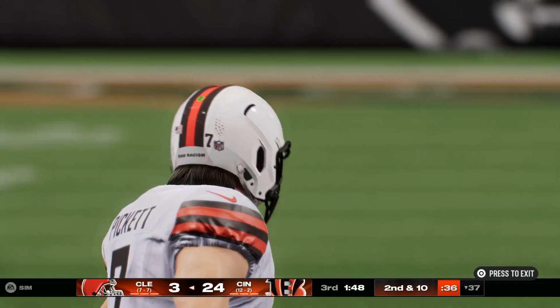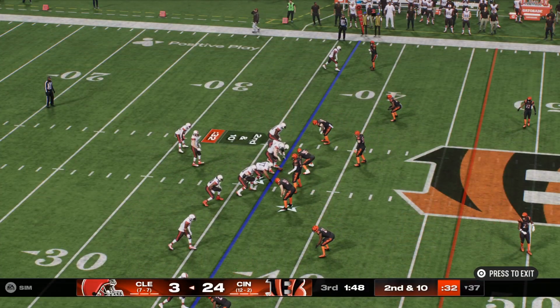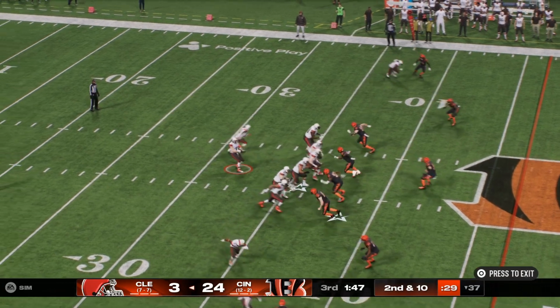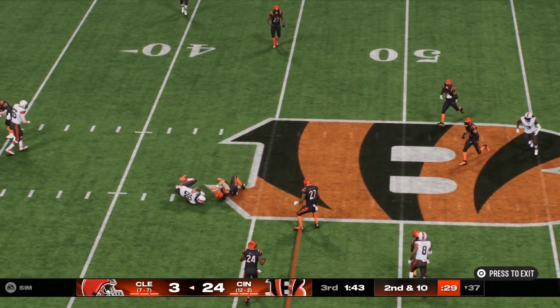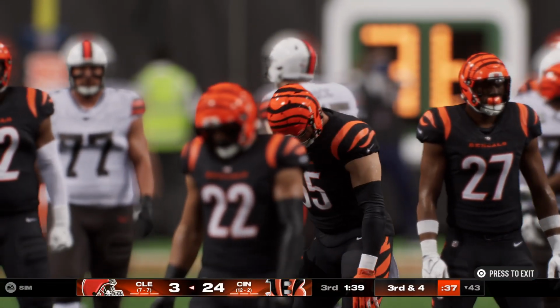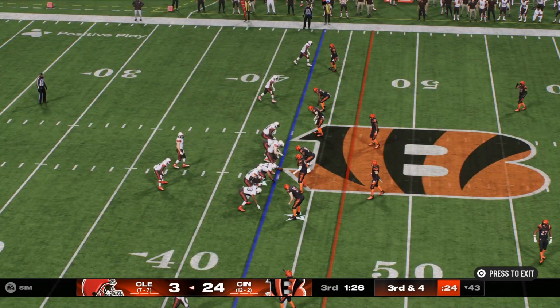This is why we hear about closing speed so often when you evaluate players. Once he senses the pressure, he's getting rid of that ball. It takes a player who can close quickly to get to him before it's released and alter that throw. Completed over the middle. He's got a gain of 6 there. The play brought to an end by Logan Wilson. Extra DB out there for the Bengals.